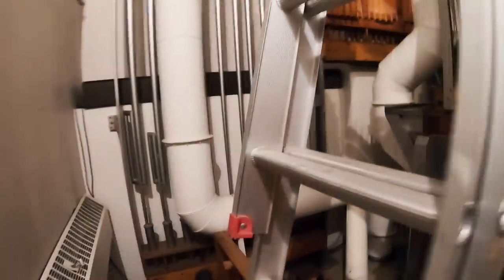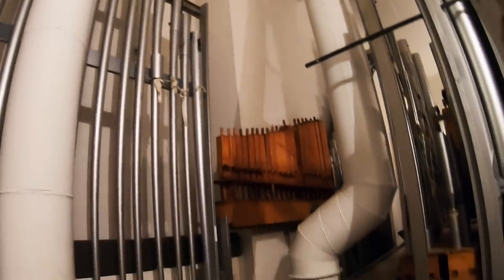Swell motors. They took those out at some point and they were too big to carry out, so they're just still here. But we go around to the back and we can see the 16-foot end of the Posaune, the 8-foot and the Vox Humana there on the back of the chest. Look at all that complicated winding under here.